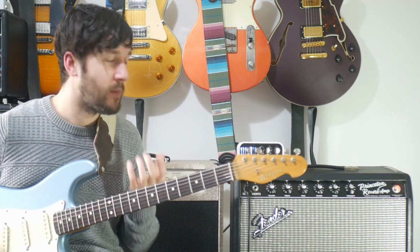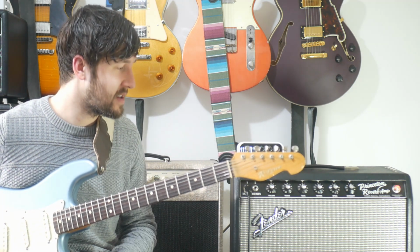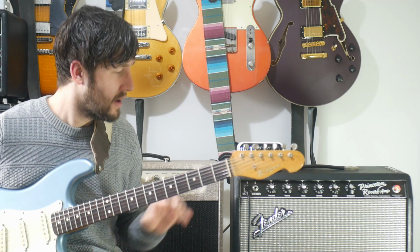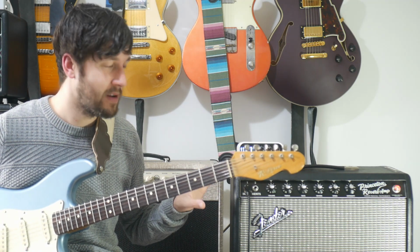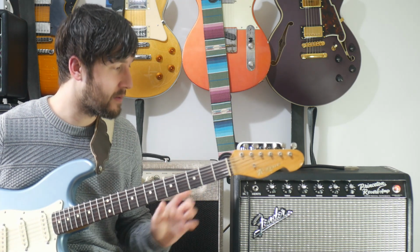So I should be able to show that next week. I'm just interested to see how it ends up sounding. I do really like this amp clean, but just the way that it's taking drive pedals at the moment doesn't really work for me so well.